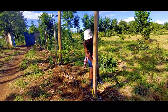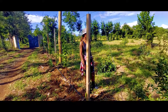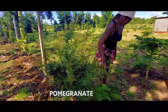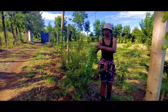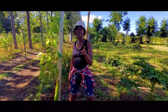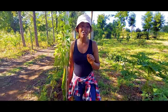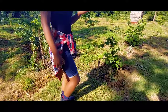More dragons. This one is big from this side, but this one is still trying to think if it will grow. Pomegranate, guys. Pomegranate, it's thriving. Grape. Yeah. Man, even our grapes, they are thriving. If you remember the last time, we had been eaten by some insects and they have recovered pretty well, growing, thriving, we love it.